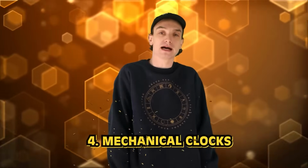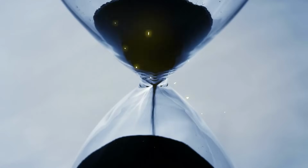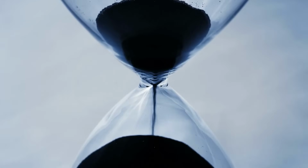Number 4, mechanical clocks. Look, we all love an hourglass. All right, I love an hourglass. Playing a board game with the family, you aggressively flip that thing down. No better feeling, right? Tick-tock, sands a-swirling. But why don't we have an hourglass anymore? Why don't we use those? Those are pretty sweet. It's a pretty amazing invention. Let's talk about those for a bit.